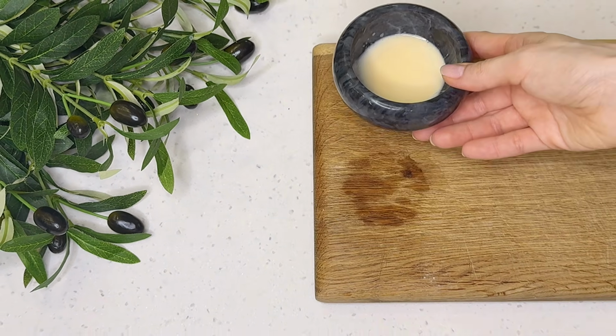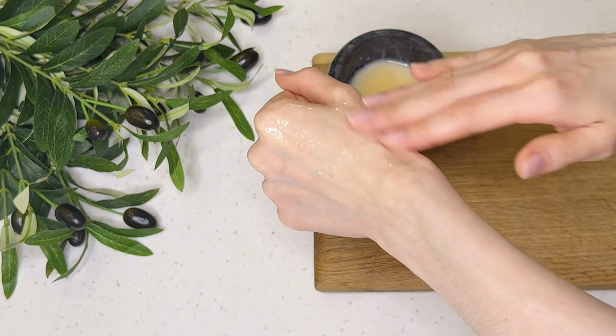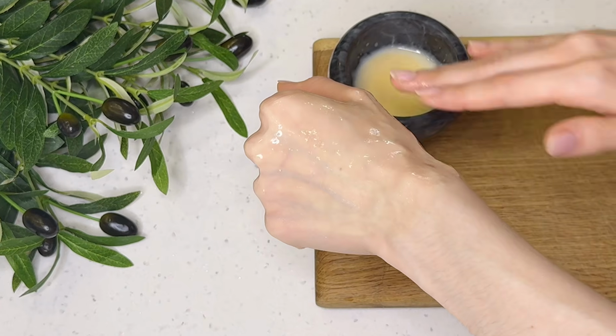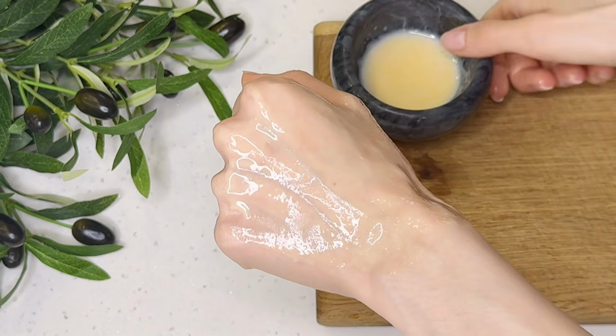Apply to clean skin on the face, neck, and hands. Massage gently for about 1 minute. Leave the mask on the skin for 10 to 15 minutes. Rinse first with warm water, then with cool water. Apply moisturizer afterward. Use once a week, preferably in the evening.